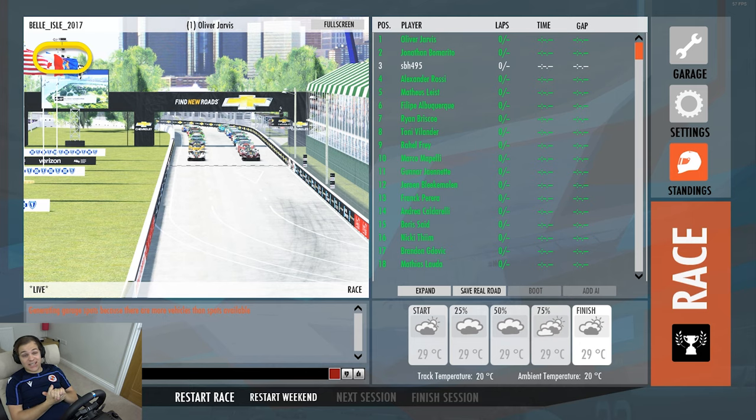Alrighty, so that's qualifying done. Managed to qualify third. We're around half a second off the pole. It's actually a Mazda 1-2 here at Belle Isle. I actually think it was one of the Acuras that won last year's race in real life. Now, this is going to be pretty messy, I'm not going to lie. The AI on any street circuit on rFactor 2 is always pretty interesting. So I'm not sure how this race is going to go.